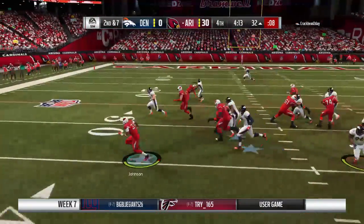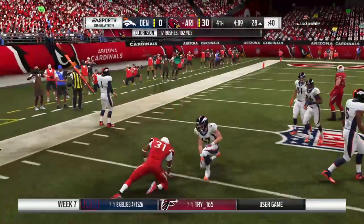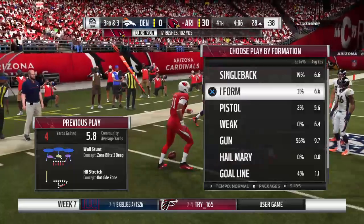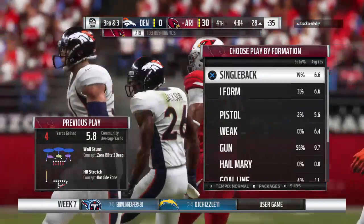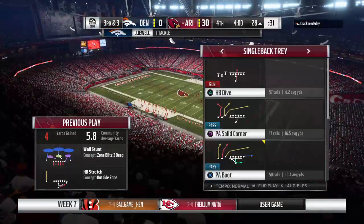The busy night continues for Johnson. And he's going to fight his way forward here for a modest gain. And still about 3 yards shy of a first as the 4-yard pickup brings it to 3rd down.